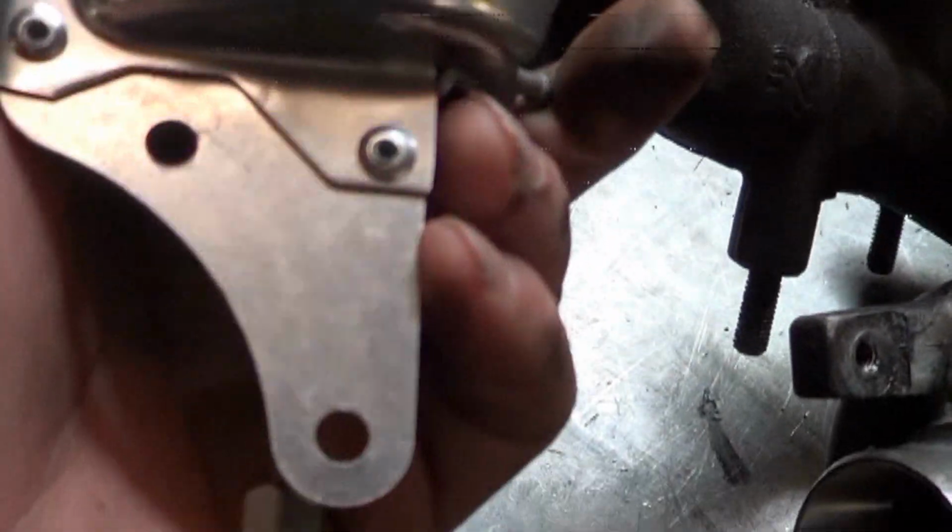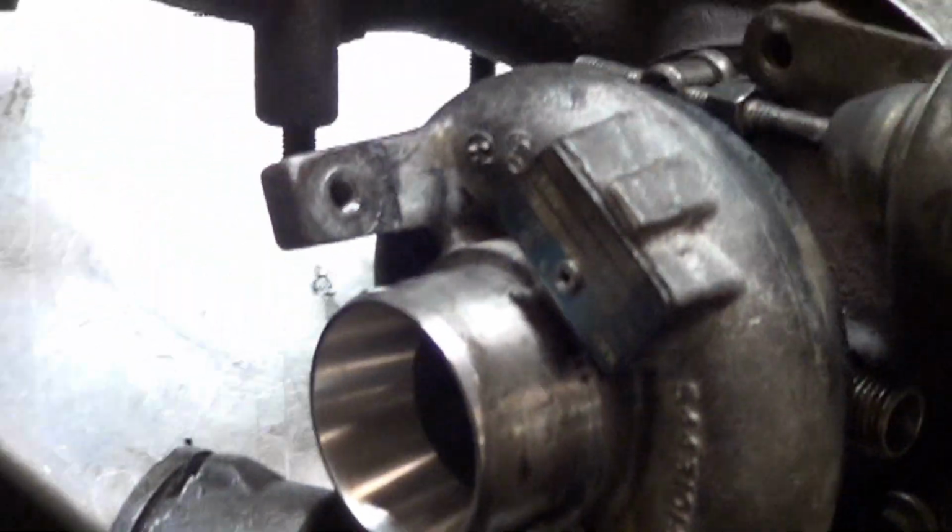There's the torch, the mechanic's friend, the blue wrench. Obviously we'll get this on. Hopefully this customer will be back on the road today.